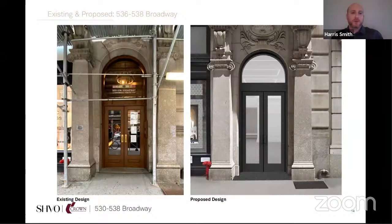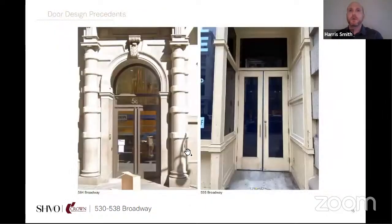On this slide, we're showing the existing and our proposed rendering with the slightly taller door proportions, which are closer to the original door proportions than the current door design. Similarly proportioned and styled entry doors that lead to building lobbies can be found throughout the district. The closest example to our proposal is located at 584 Broadway, 1 block north. This door is very similar in proportion.